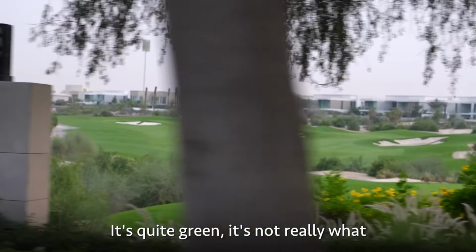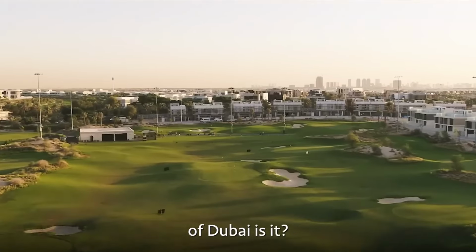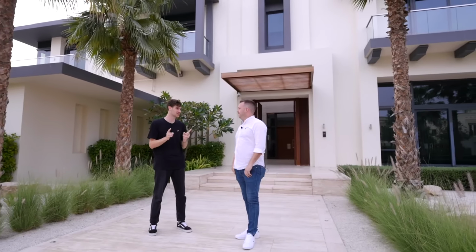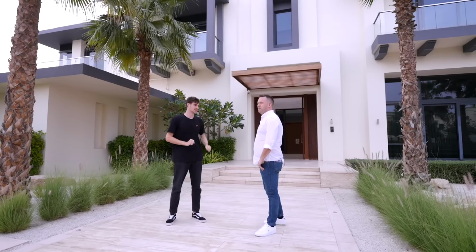It's quite green. It's not really what you think of when you think of Dubai, is it? No. Sand and desert. All right, so we've made it to the location. What are we about to see inside? A huge aquarium. All right.